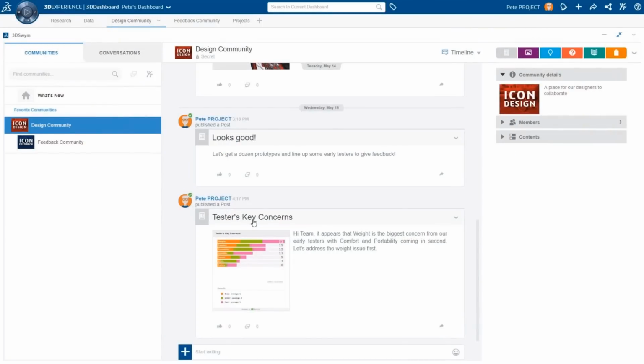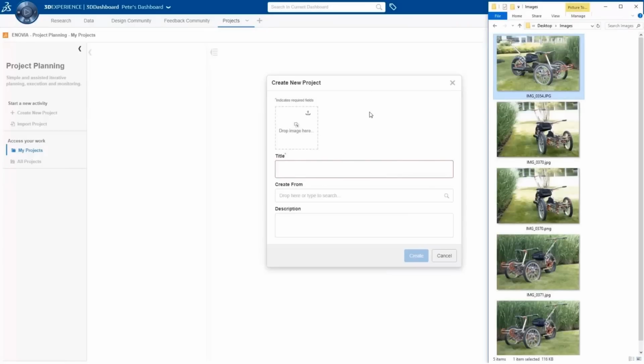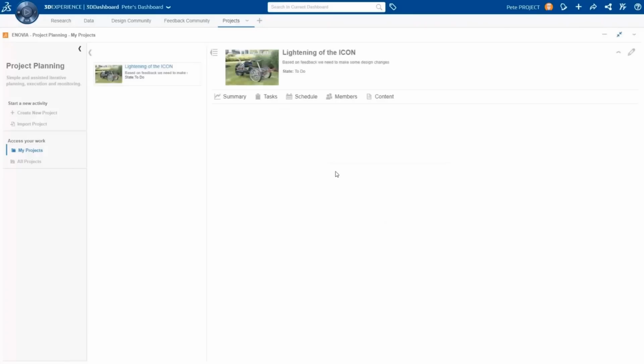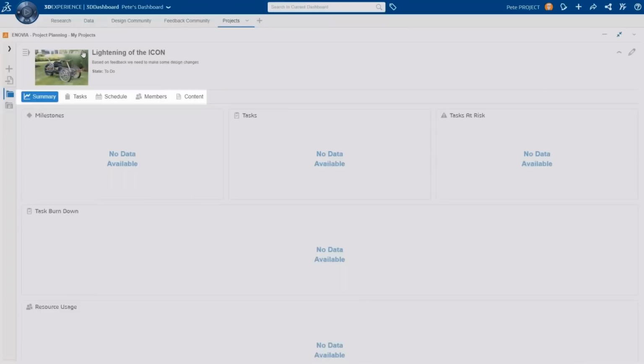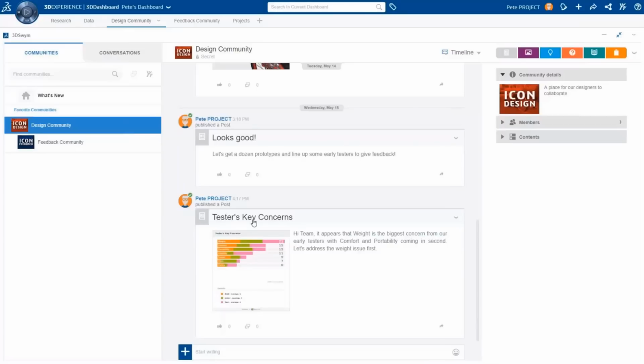So let's return to Pete's dashboard. He'll go now to his Projects tab and create a completely new project focusing on the lightening and the comfort of the Icon wheelchair. He'll add an image, a title, and a description to the project to allow it to stand out from the collection of other projects Pete may be currently working on. Projects are broken up by schedule, summary, tasks, members, and content.